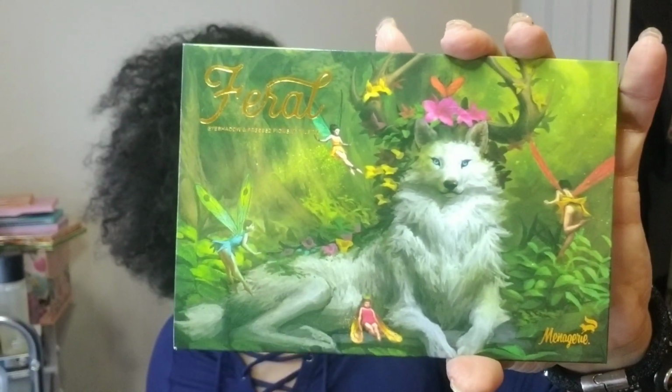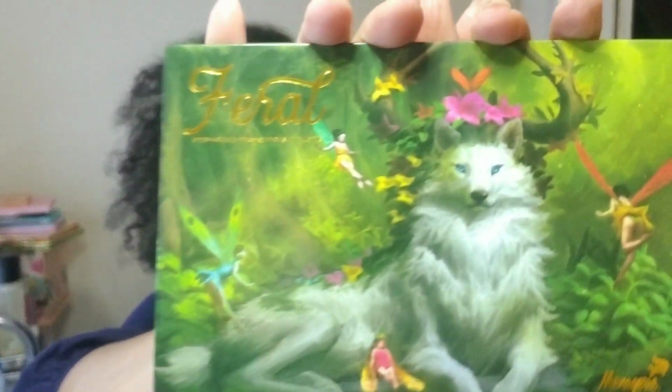So let's talk about the Pharaoh palette by Menagerie Cosmetics right here. Now, first off, the packaging. The packaging is gorgeous. Look at that beautiful picture on there. And then also these letters are raised on here, which is just that little attention to detail that you want. So let me show you the palette itself.